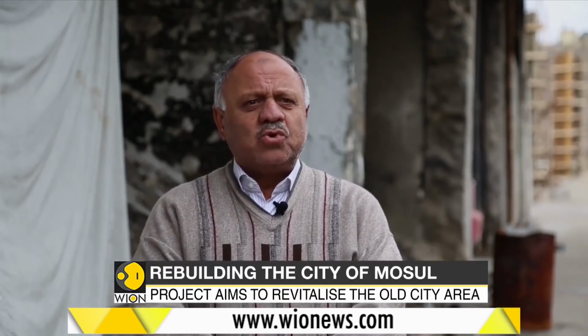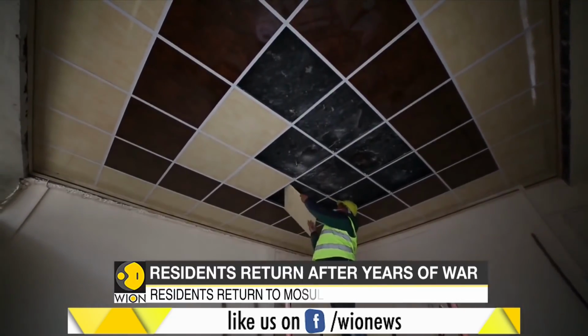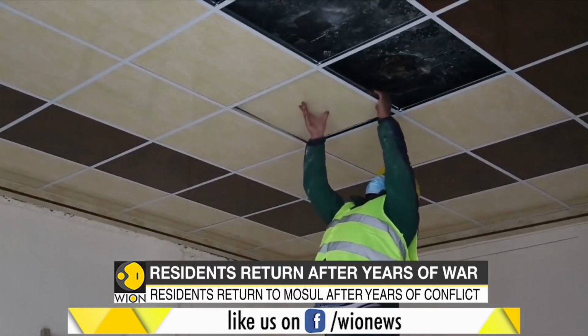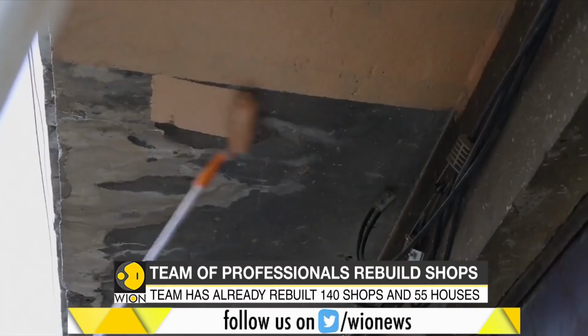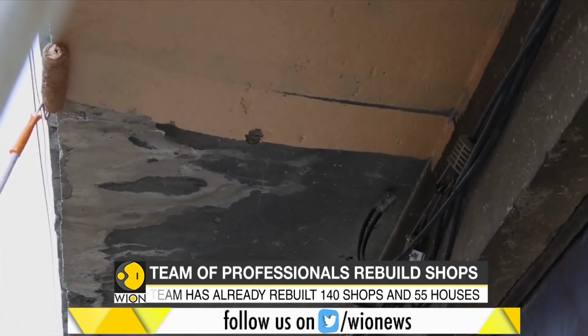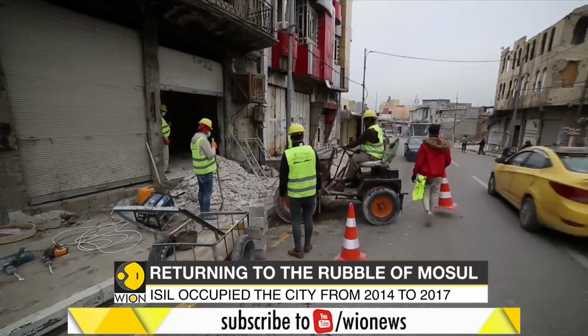The volunteer team is made up of 100 professionals, including engineers, medics, university students and workers. The team was created in 2017 during Mosul's liberation, aiming to provide help and assistance to the city.